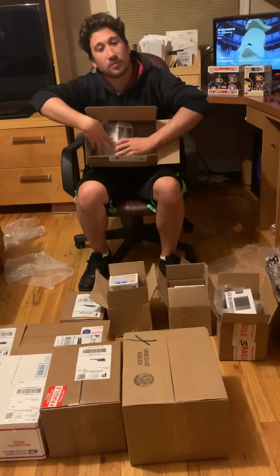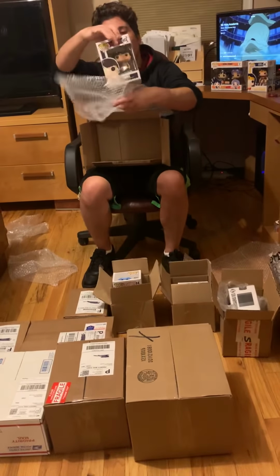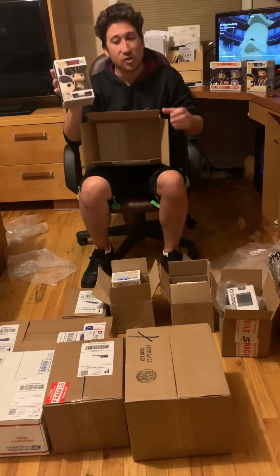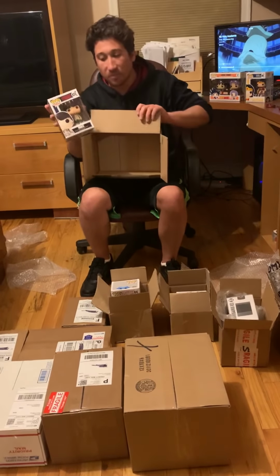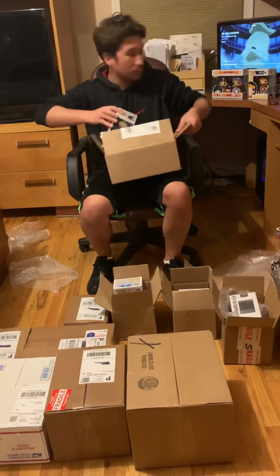What's the second one? Okay. Mike from Stranger Things. Okay, this is actually like probably the fourth Stranger Things pop I got. I do somewhat collect them. I do love the show. Watched the first two seasons. So this is a good one. Good pull.